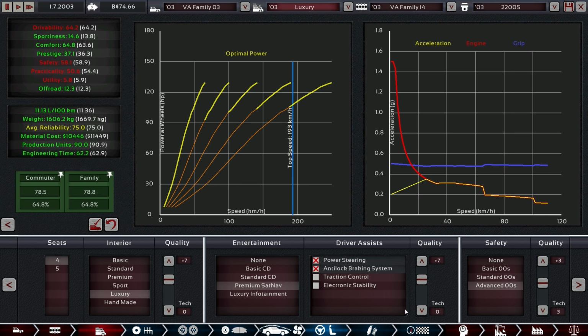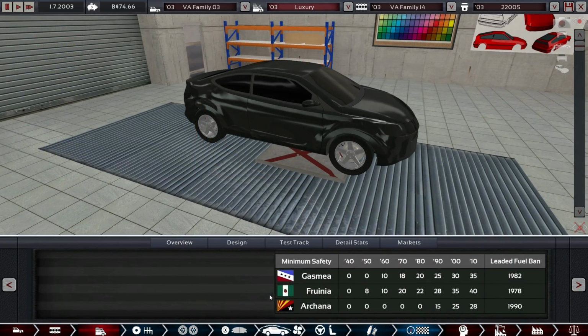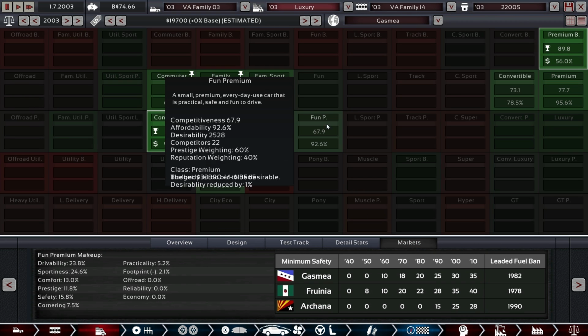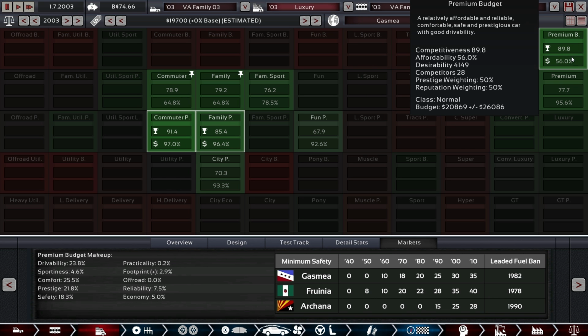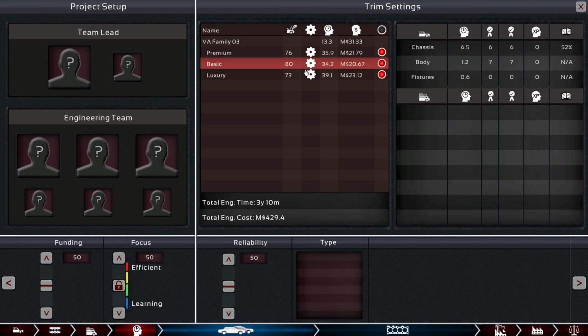And of course reduce it to 4 seats. And now we should be all good, apart from... Oh, no bottoming out. That means the other variants are kind of too high. But yeah, let's give this a bit more rear camber. And there we go. So this is the luxury and probably fun premium or something. No, very weak. Commuter premium, family premium. Yeah, alright. Pretty much what we're aiming for, and a little bit in the premium budget category as well. Nice. Overall, I think this should fit just fine. We are done with this one and can go in here.